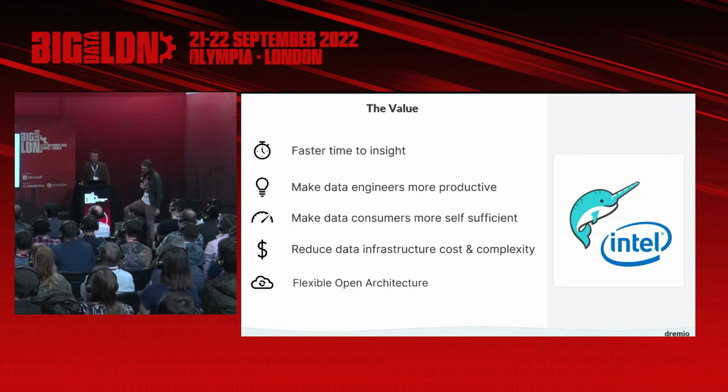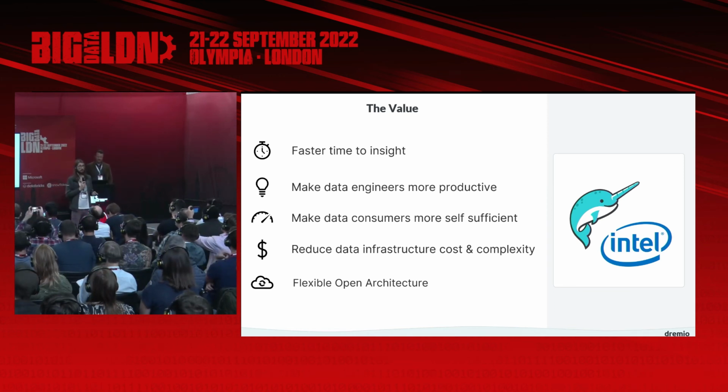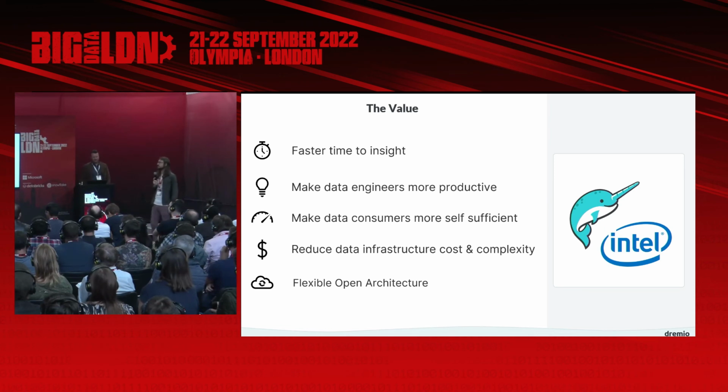So that's exactly what we're looking at doing. We're looking to provide these main 5 benefits. We're going to get that faster time to insight because we're no longer looking at long-haul ETL processes that take weeks, months, years in order to plan out all of the fragile parts of it. We're looking to make people on the technical side more productive and generally, hopefully, have less of a backlog than they have currently at the moment.